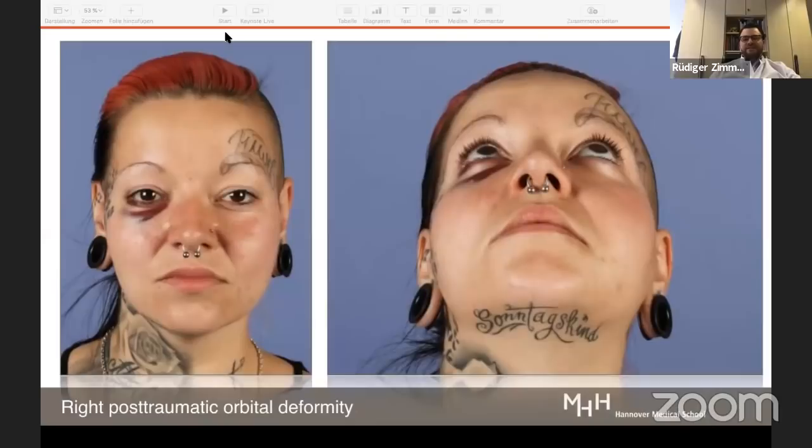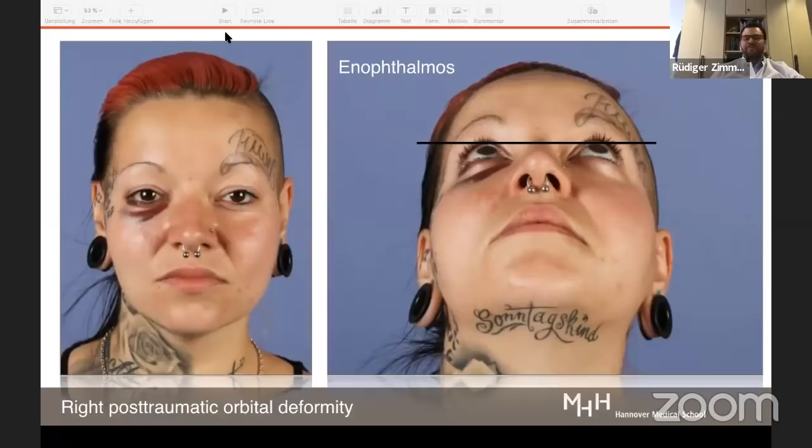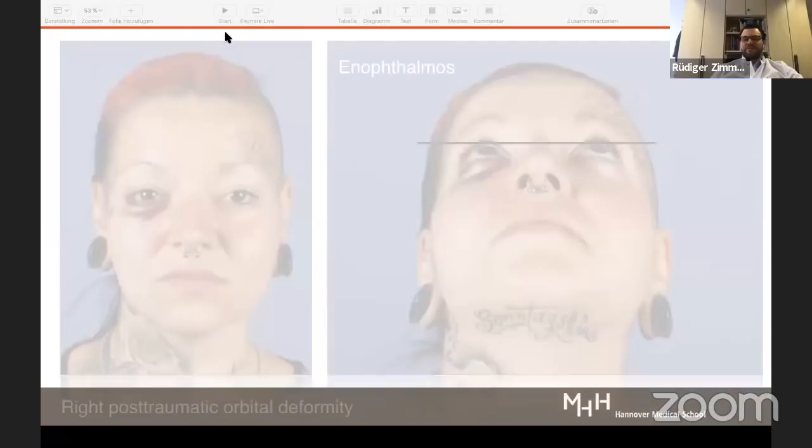So this is maybe for you a very simple orbital fracture, but you can see she has enophthalmos. And as you can see, this patient has a lot of tattoos. She takes a lot of care about her looks. She takes a look at herself in the mirror every 10 seconds. And she was really disturbed by this right side enophthalmos. Some people might not even have noticed it.